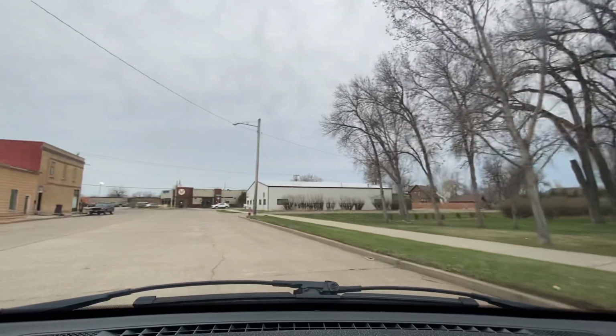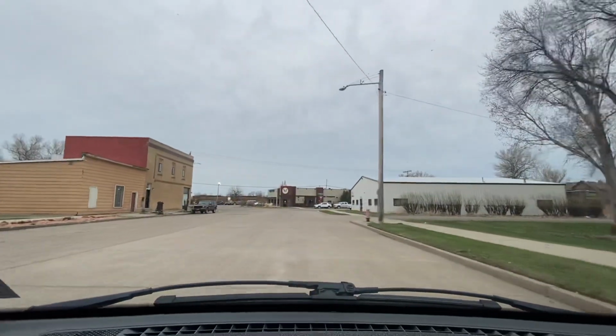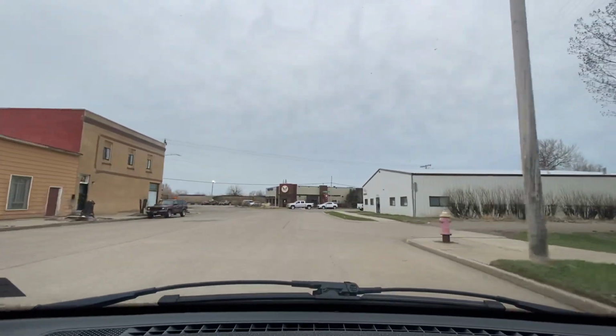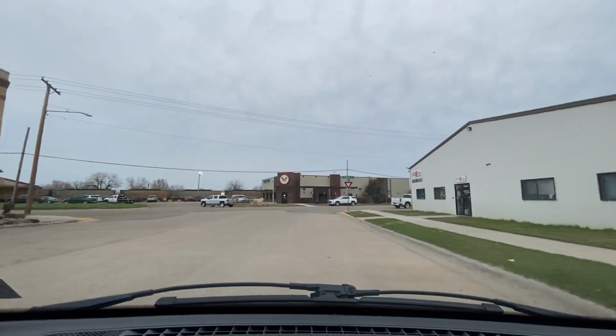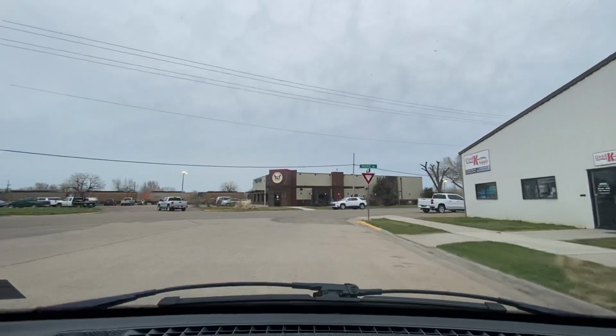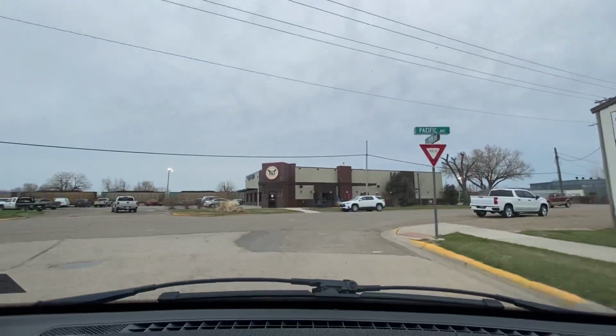Yo, it's funny because I straight up just busted a U-turn at the corner of an intersection right in front of a cop. You're supposed to make a U-turn at least 100 feet away from the intersection. I did one right at the corner. It's cool. We're at Pacific Ave and 5th Street.